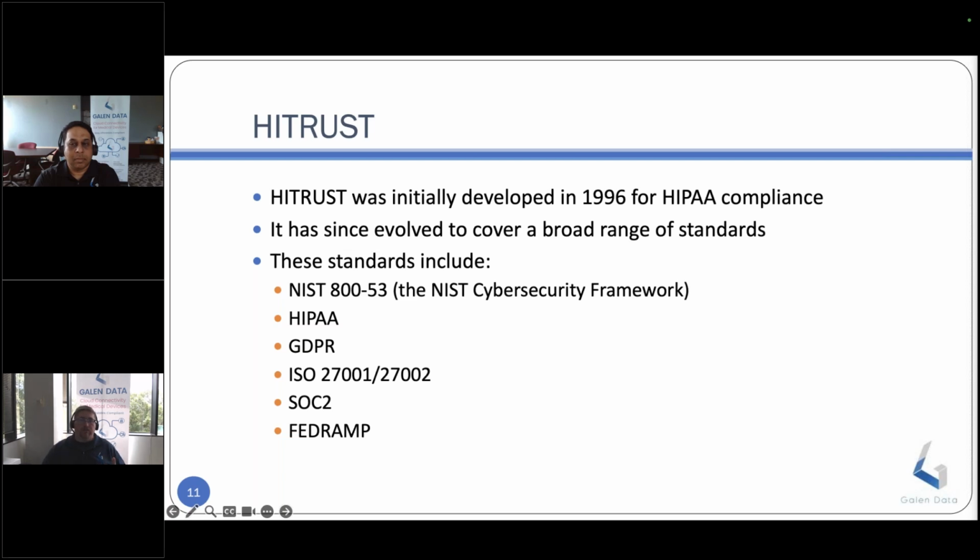You don't have to start off with all of these. NIST 800-53 is the basic standard, and then you can add these as necessary to the scope of your assessment if you want.